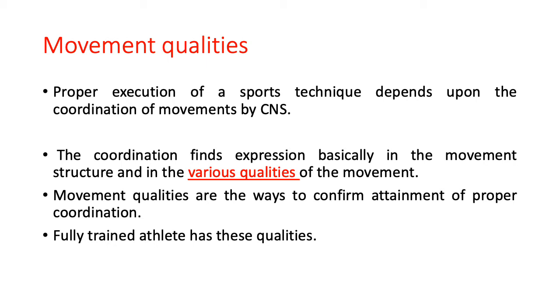What are those qualities which we are looking for in an athlete, or for which we provide a training protocol so that he can get those qualities? All these qualities are focused on the coordination of your nervous system with your physical muscular activities, so that you can execute that technique in a very good way. The coordination finds expression basically in the movement structure and in the various qualities which we are going to study today. These qualities of movement will tell us about the coordination capability of an athlete.